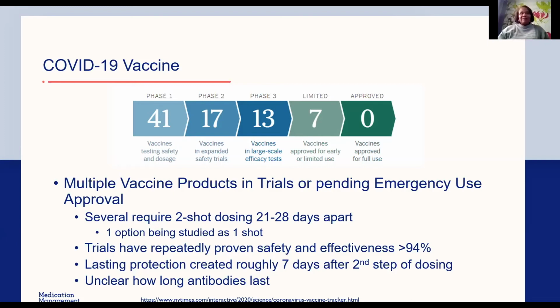In fact, at the time that I'm taping this, it's likely that the Pfizer vaccine may be approved literally tomorrow. As I shared earlier, both of the vaccines that are coming to market probably in the next couple of days require 2 doses or 2 shots, 21 to 28 days apart. There are some options being studied that would only require 1 shot, but those are not finished with their testing, so we don't have all the data on those.